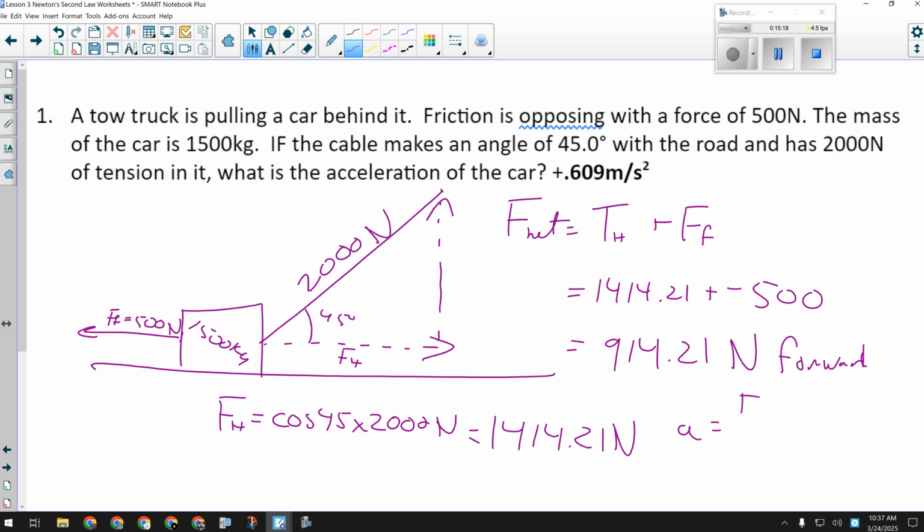I can then go acceleration is F net divided by mass, 914.20 divided by the 1,500 kilograms, and I should get my positive 0.609 meters per second squared forwards. Everybody all right with that? What's tricky with the vector ones is not you having to put vectors together. I know you can do that. The part that's tricky is figuring out what forces actually matter. It's the context of the vector questions that's tricky. All right, I'll put those back up and you guys can keep going.